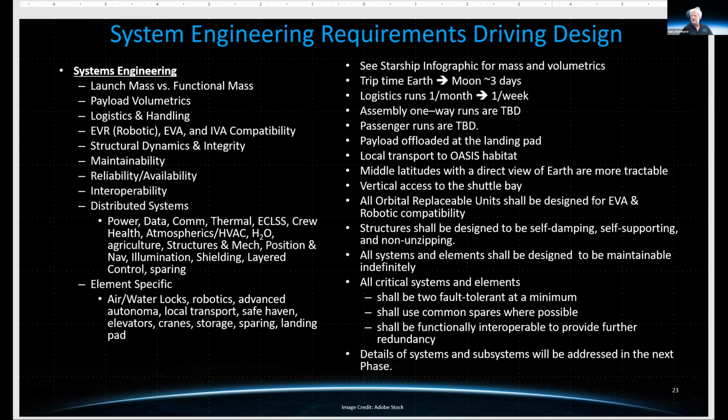There are, NASA's let out contract. I don't think it's technically an extension, but it's an additional design point in terms of cargo-only versions of the transport. We have to address the issue of local transport to the OASIS habitat. There's this notion that if you look at things from a logistics standpoint, middle latitudes with a direct view of Earth are actually far more tractable for a whole range of reasons. Perhaps it's more like Antarctica in the sense that McMurdo Bay is a staging area, and sorties are deployed from that. There may be some key analogies there.